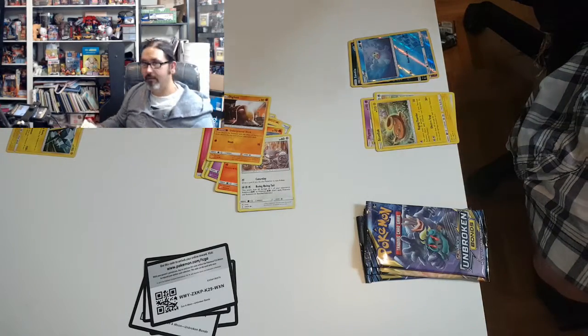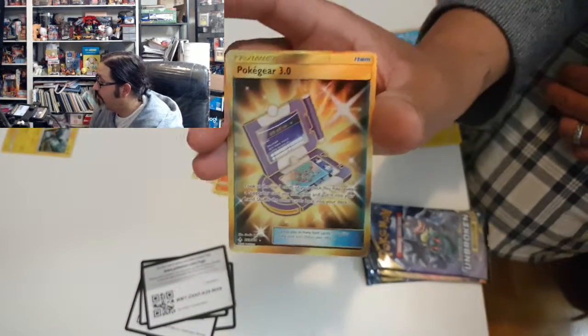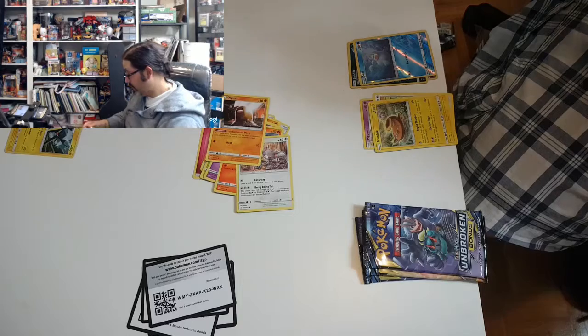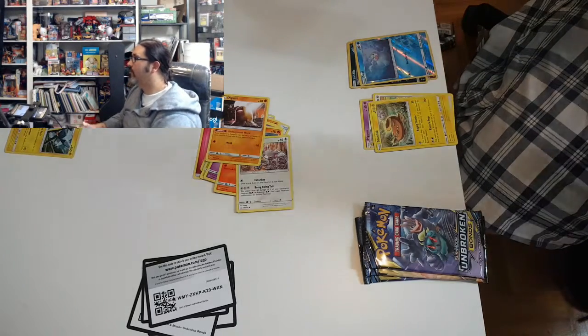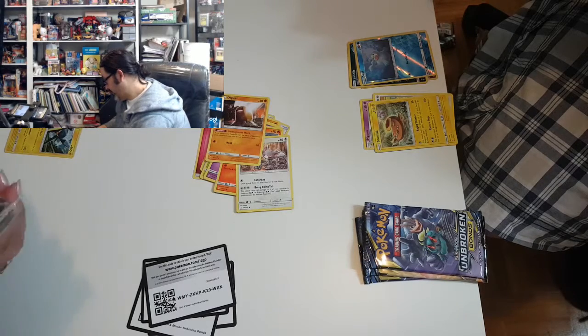Can you please go get the sleeves? Pausing, fast forwarding. We got to get the sleeves for these babies. Oh, look at that. Isn't that gorgeous? Wow. Very, very pretty. Gold, rare, secret rare, Pokegear 3.0. Very nice. I think I use these Pokemon ones for now, right? Just doesn't matter. No, well, that's all I can grab. Put it away. Okay. All right. Good job.